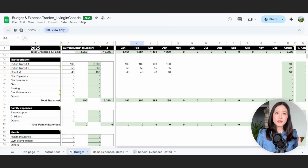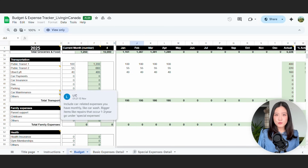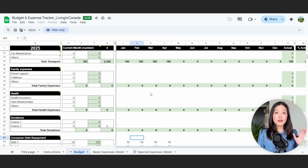And if you have a car, you can add your car related expenses down here as well. Everything from car payments, car insurance, gas, parking and maintenance. And here I put a note to include everything that's more routine, like car wash and regular maintenance. The next budget item are family expenses, and this will look very different for everyone.